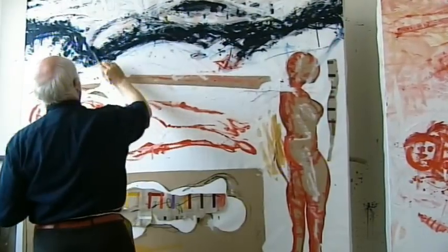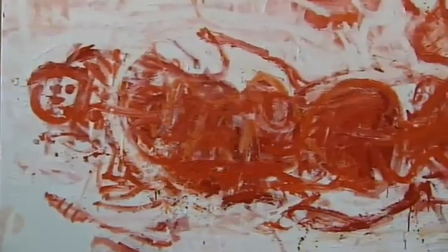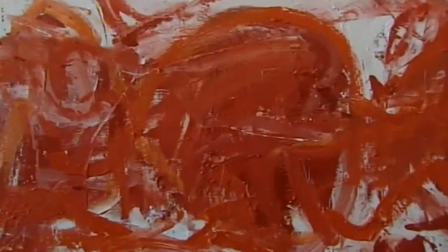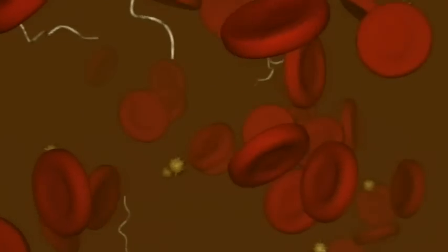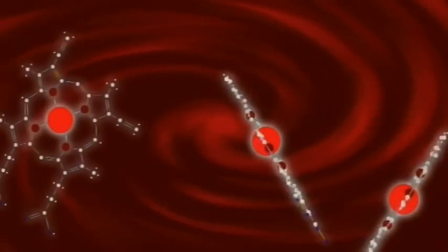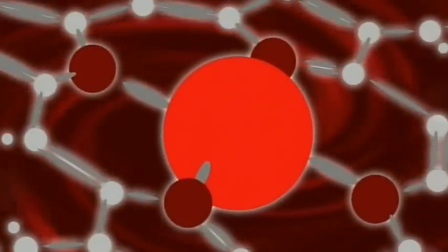Amongst the innumerable colours produced by nature, two are of a basic significance to life. Without the red of blood, we could not exist. A substance called hemoglobin gives the blood its colour. It is responsible for the absorption and transport of oxygen. There is an iron atom at the hemoglobin molecule center.